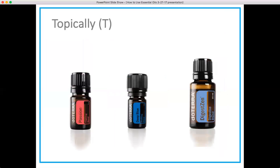Then we get to topically. Topically is the second way to benefit from essential oils. And that just means applying the oils directly on your skin. This is an effective way to get the oil into your bloodstream, into your cells, because the essential oils will absorb through your skin. Great times to use the oils topically when there's tension in the body, upset stomach, stress.